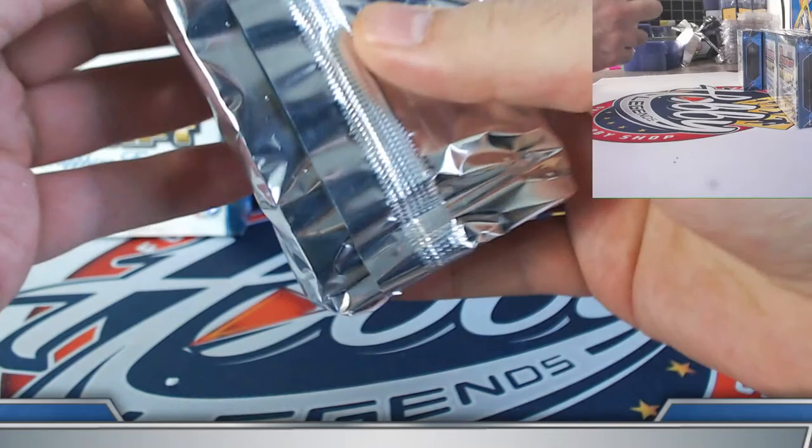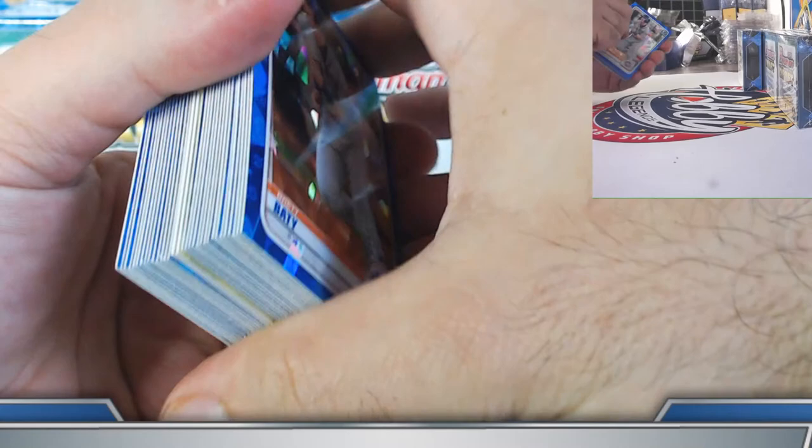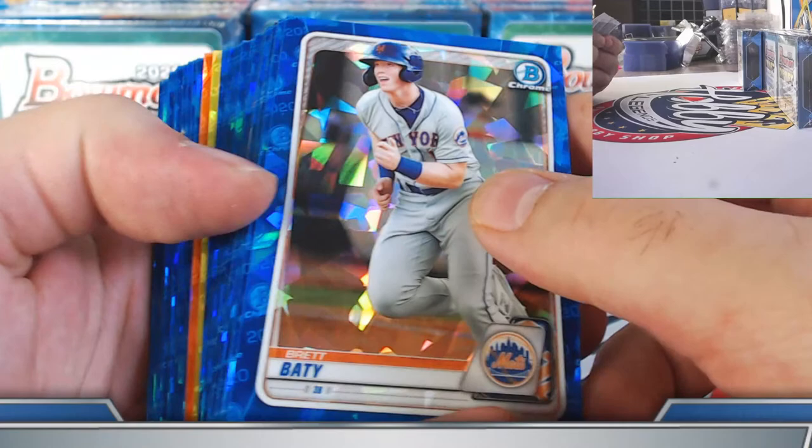Baseball cards extravaganza. Congrats, good sir. And as always, another orange. Yeah. Orange to 25 coming up. It's like, what, three out of the last four?